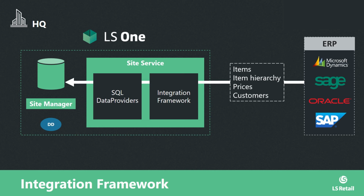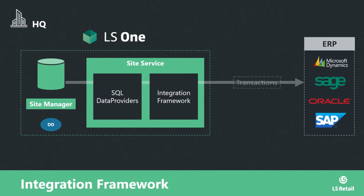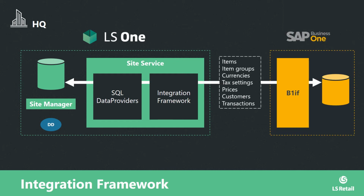A customer can manage the item master, customer details, and prices within the ERP solution, and the LS1 point of sale will pick it up through its data replication mechanism. This new integration framework will drastically reduce the lengthy integration projects and provide a much more reliable overall system. And this is just what we have been using to create the SAP Business One integration. So remember to watch our other episode, the connection one.